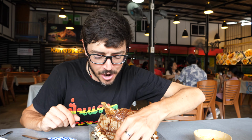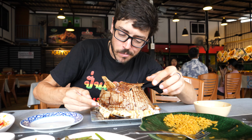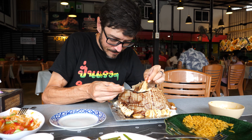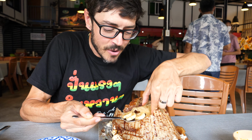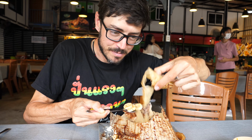The banana has some sugar on it, but it is still a fresh fruit. It's cool that she cut it like that. This thing is so crispy. There's no way to eat it cleanly. It's just all about fun. Everyone pulling off pieces.